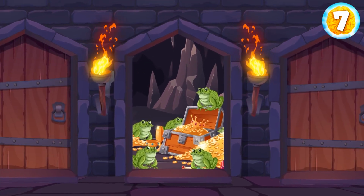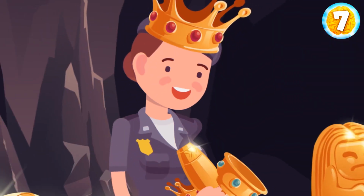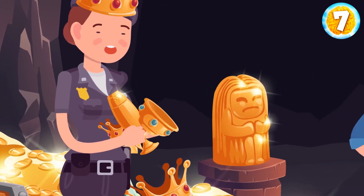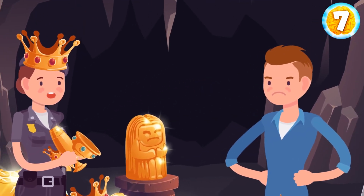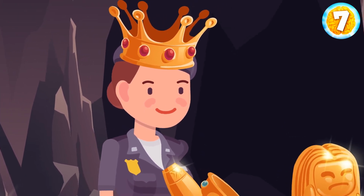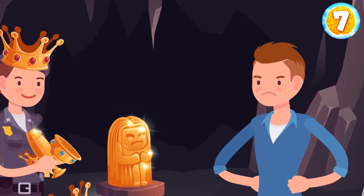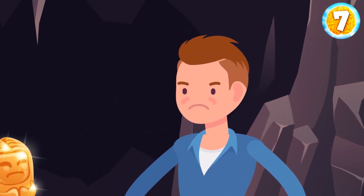The second way. Although bugs and toads can be gross, they're not dangerous. Tina took the treasures and headed home. Suddenly, she met Alex. Tina decided to trick him and offered him a deal. If you manage to solve my puzzle, I'm going to give you 100% of the treasures. But if you fail, you'll get nothing and go to jail.